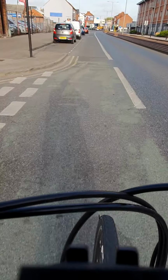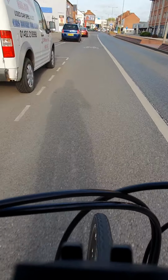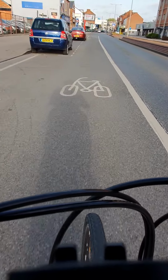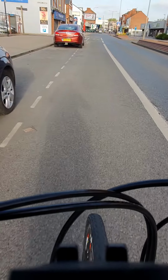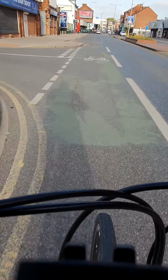These cycle paths are particularly wide here. Throughout the rest of the city, they do get quite narrow, which I'll come back to once we've got through the city, because the actual roads are fairly good, to be fair, through the city centre.